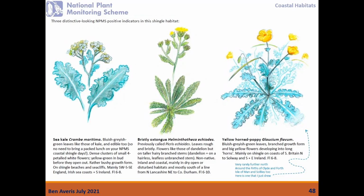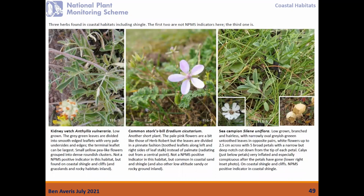Okay, next page, and some photographs. Back to photographs here. Kidney vetch, NPMS positive indicator. Leaflets in opposite pairs, and the end one can often be longer, bigger than the rest, and a slightly clover-like head of yellow flowers. Not quite the same texture. They're quite a furry-looking texture to it. You're not going to really mistake that for clover. The leaves are very different anyway. And the plant can vary from just low-grown few stems to something slightly bushy.